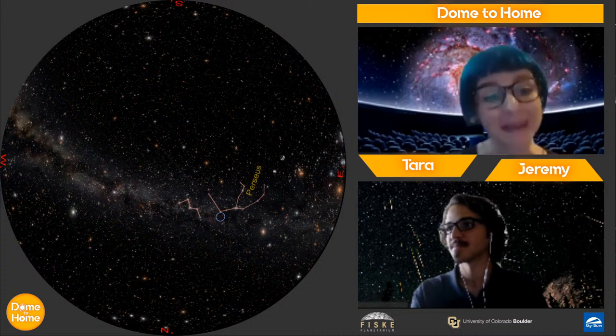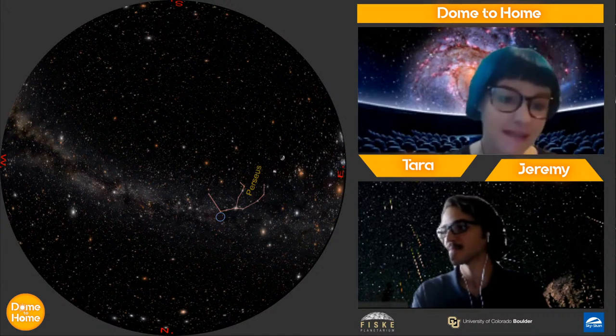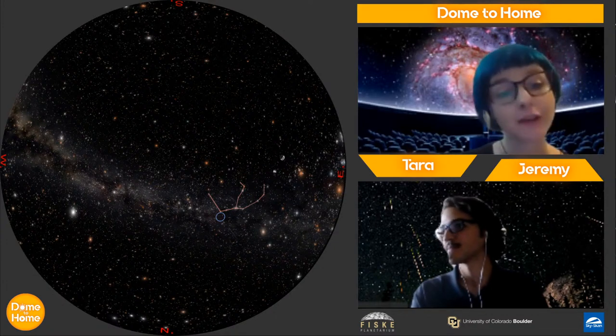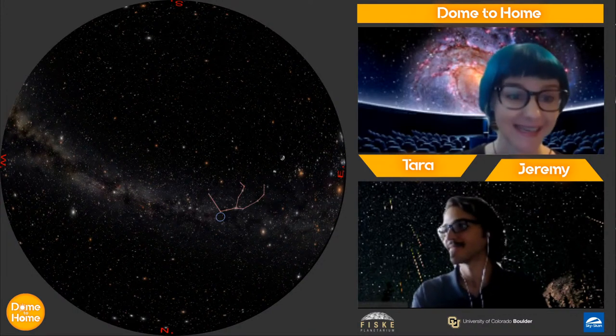That's like one a minute, which is really, really good for a meteor shower. Normally, it's much less than that. So if you're in the city or somewhere close to a city, you probably won't see quite as many. But if you're out somewhere super, super dark, you might get that maximum of 75 an hour, which would be really exciting.